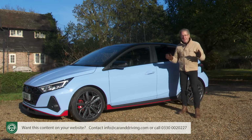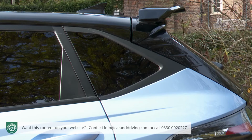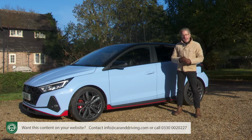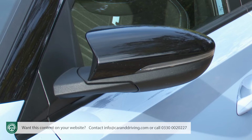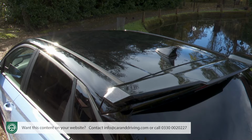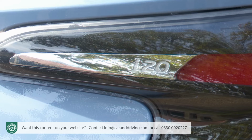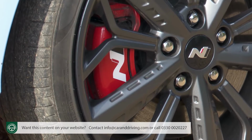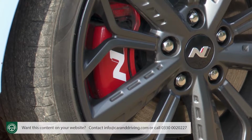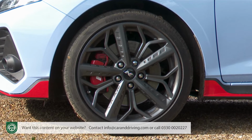In profile, the standard i20's wedge-shaped silhouette, emphasised by this rather unique swept-up design around the C and D pillars, works well with this hot hatch embellishment: the red lower side sill stripe, the black mirrors, and in this case the optional black contrast coloured roof. There are lovely details too, like the silver i20 badge just above the rear wheel arch, and branded red calipers for the N Performance braking system, peeping out between the spokes of the 18-inch matte grey light alloy wheels.